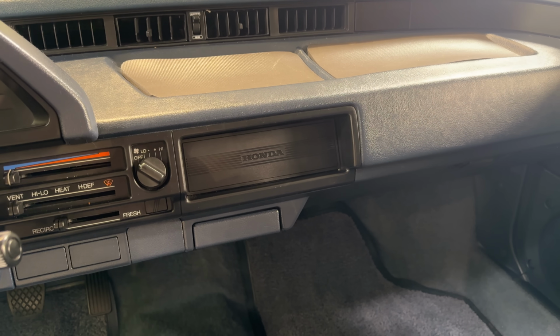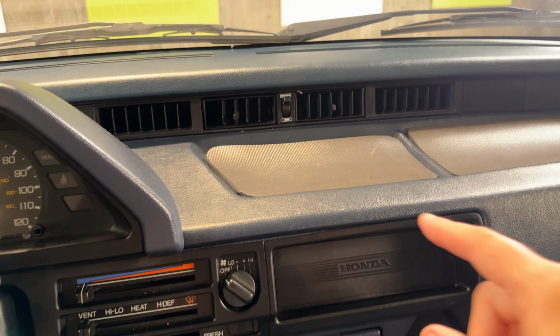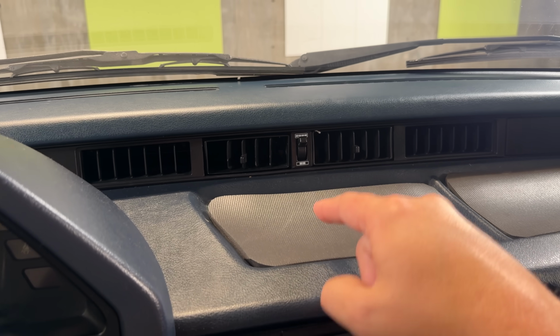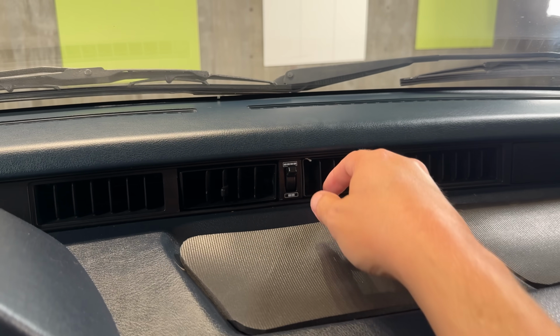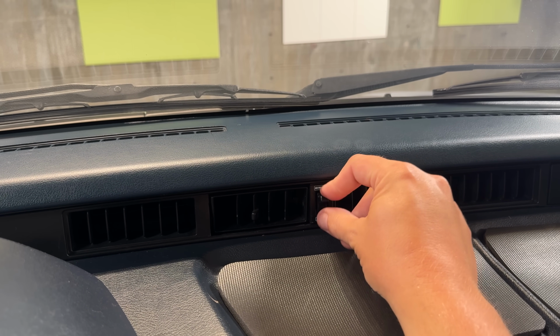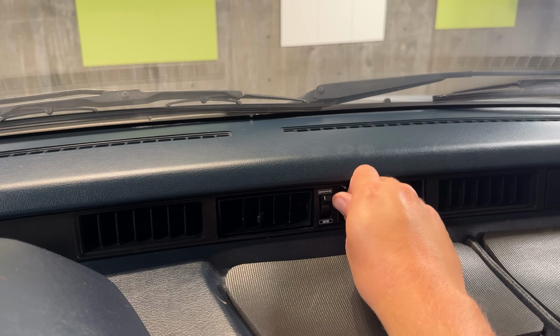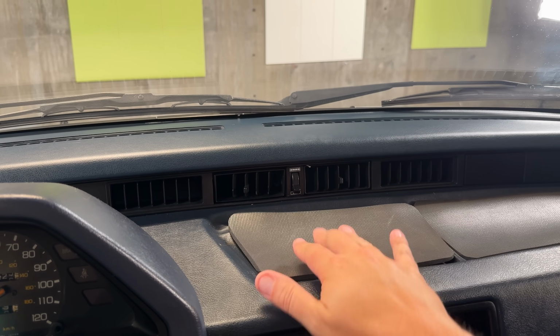In the center of the dashboard, you don't have climate vents like you would in basically every other car. Instead, the central climate vents are positioned just below the windshield, and you have a little switch that you can use to move the airflow from shooting onto the windshield to act as a defogger, or from shooting into the cabin. You had to choose, and basically the same vents dealt with the same purpose. No separate climate vents mounted closer to passengers for their comfort, because of course not.